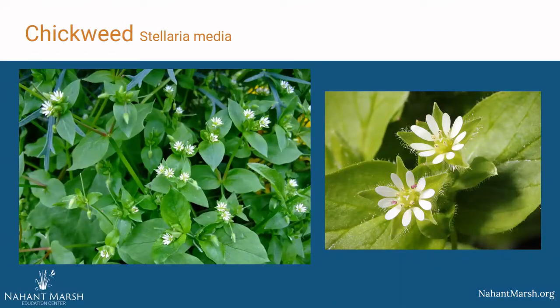Chickweed is another one that's coming up right now. This one is found in yards that do not get sprayed. I have a property down by the river that is abundant in chickweed right now. And if you look at the Latin name, Stellaria media, that really bodes to the look of the flower. If we look at the flower up close, it really does look like a star.